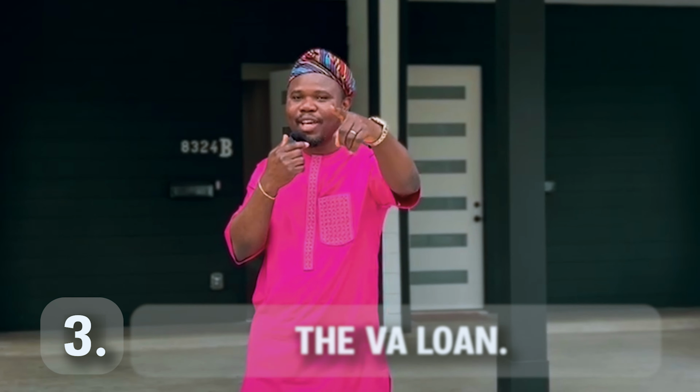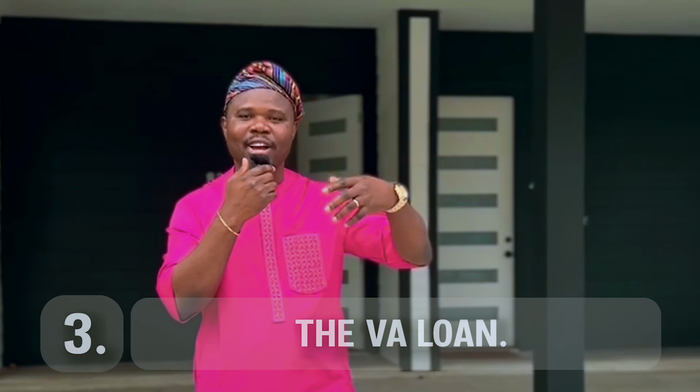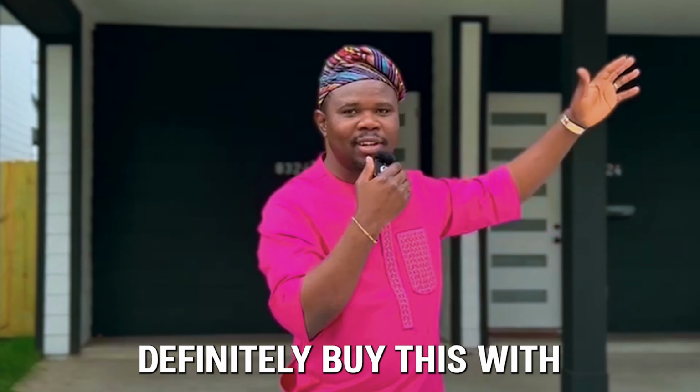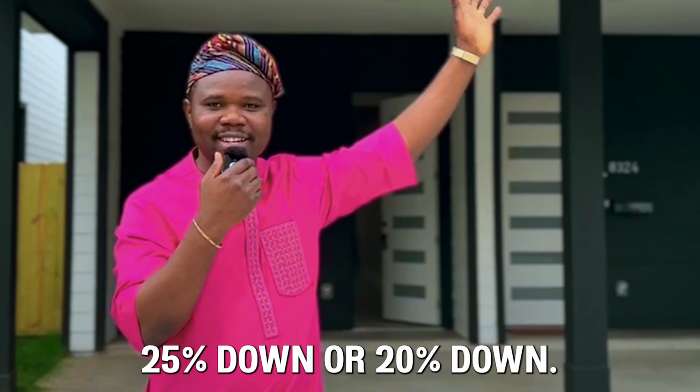Number three, the VA loan. You can use your VA loan, and you can also use your USDA loan if you live in a rural area. Now, if you have a lot of money, you can definitely buy this with 25% down or 20% down.